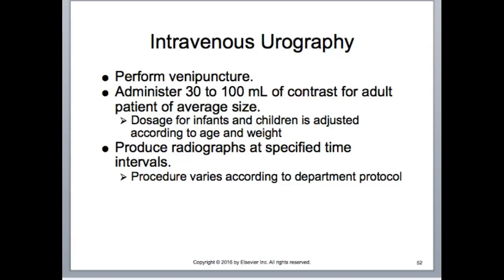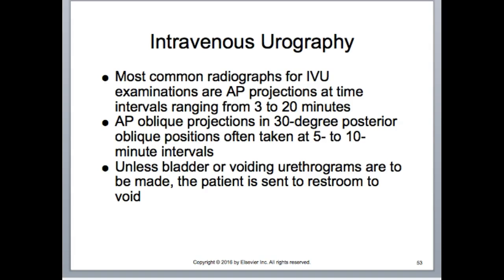So you're going to do venipuncture. You administer, depending on the patient's size, 30 to 100 mLs of contrast, and it's weight-based for kids. And you're going to take radiographs at specific time intervals. Most common radiographs for IVU are AP at time intervals ranging from 3 to 20 minutes, and the radiologist will have a protocol, and you need to look it up and you need to follow it.